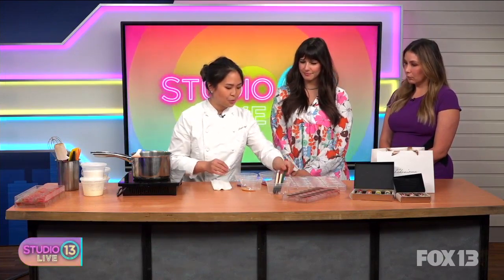Today I'm going to be showing you a few things. You are going to be doing some painting here with some cocoa butter. This is already tempered, and you are going to use these little paintbrushes, and while you are painting, I'm going to be making some salted caramel. How does that sound? Great. Let's get started.